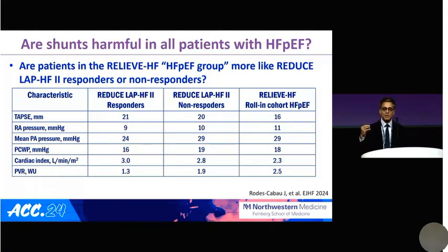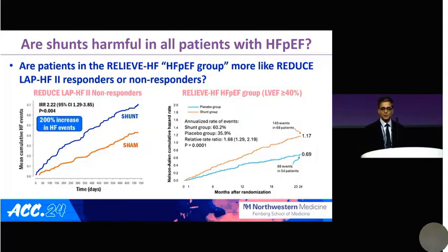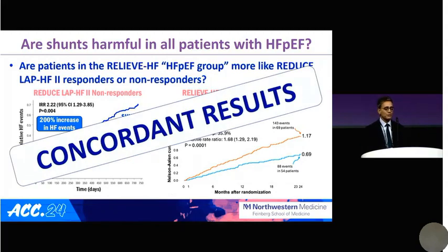If we look at their hemodynamics, the TAPSE is only 16, so very, very sick right ventricles. RA pressure is similar, mean PA pressure similar, wedge pressure similar, but look at the cardiac index, 2.3. These were very, very sick HFpEF patients, and the PVR was 2.5. In Reduce LAP HF2, if your resting PVR was greater than 2, you had a 10-fold increased risk of a high peak exercise PVR. So I believe that the Relieve HF patients in the HFpEF group were very similar to the non-responders in Reduce LAP HF2. The curves look similar, and I think these are concordant results.